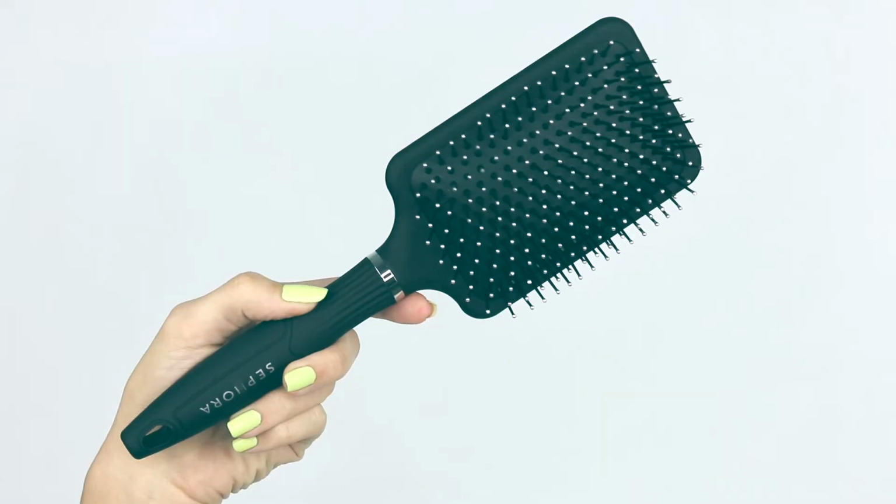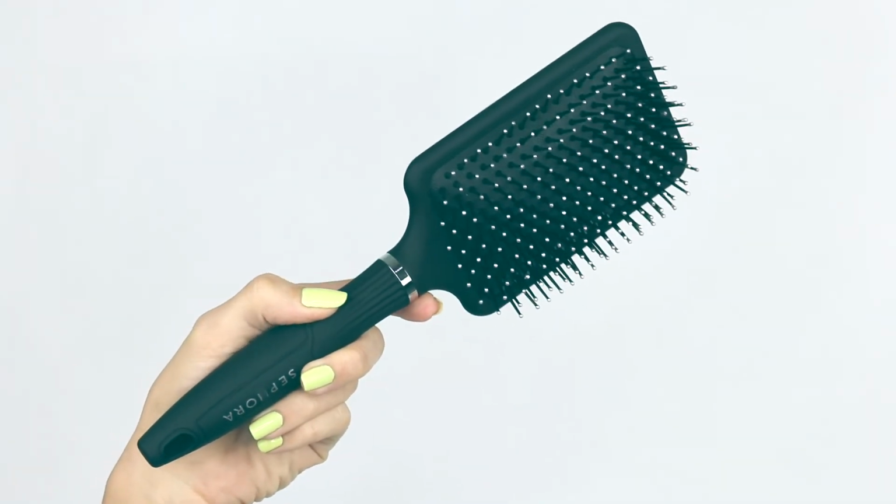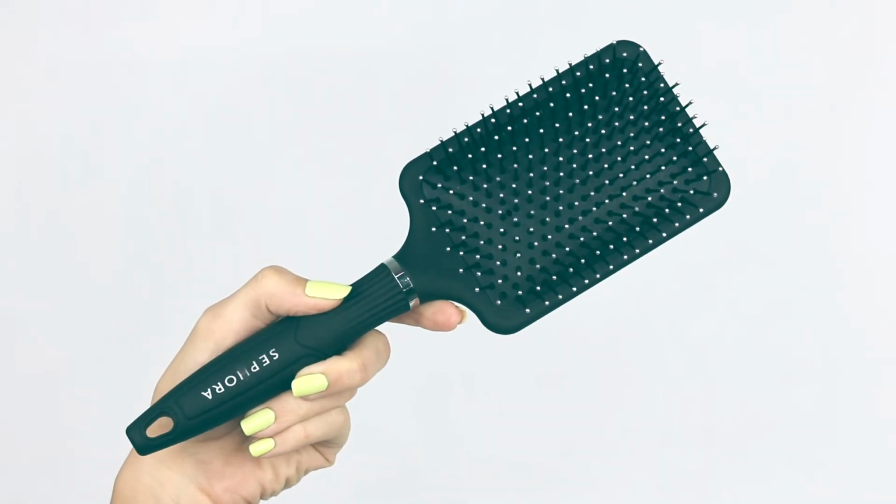So I also did pick up the brush I was talking about. It's actually way bigger than I thought it would be. It's the Sephora Collection Nylon Paddle Brush. So I was looking for a good paddle brush. I know I've talked about this a million times, including on my Instagram stories when I do my Olaplex step 3. When you have color treated hair, it's a lot more delicate, especially if you've had to like bleach it, which most of us have.